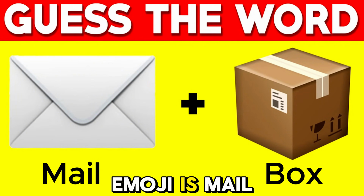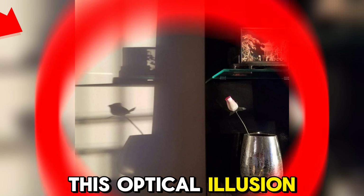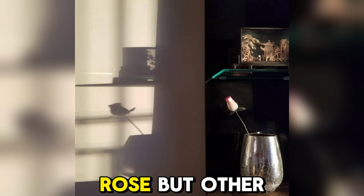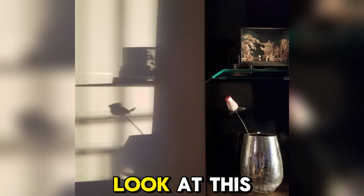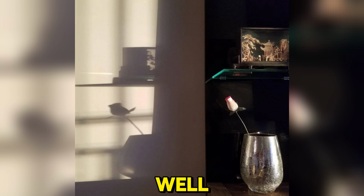Alright, so the first emoji is mail and the second emoji is box, so together this makes the word mailbox. This optical illusion has confused everyone that's looked at it. So when you look at this photo, what do you see? I see a rose, but other people actually see a bird. So take a look at this carefully and let me know what you saw first. This will reveal a lot about your personality as well.